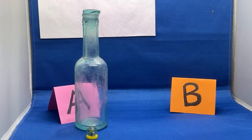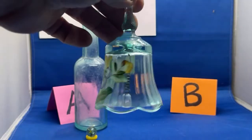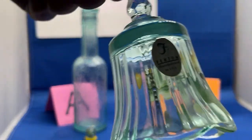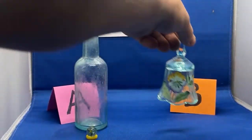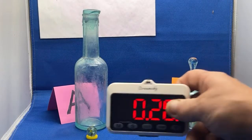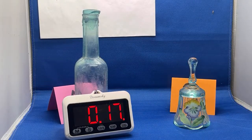All right. Another B. Let's do the Fenton Bell. Let's do a signature glass Fenton Bell signed by C.A. Hall. And it also has the Fenton sticker right there. We're going to put that in as B. And the wife is also going to add a marble. We're going to go to the timer on A. 6 or higher on A. Six or higher on A.